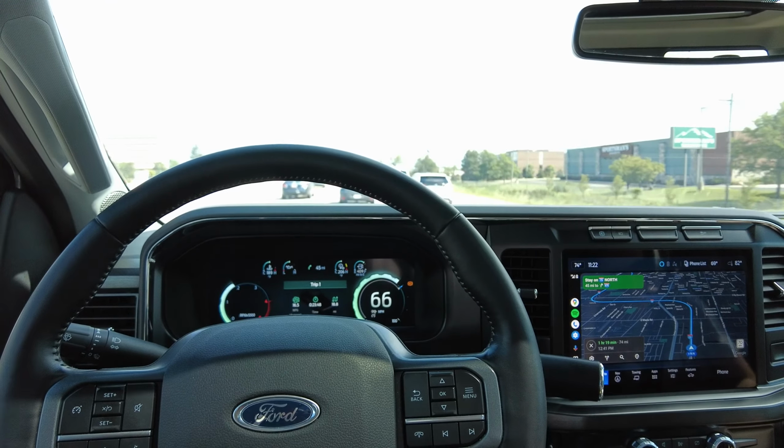Now, one of the things about this truck is it doesn't have any of the... Found a faster route, the I-75 north, which saves 10 minutes. All right, we'll do that. Whatever it's telling me to do, I'll do.